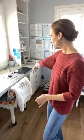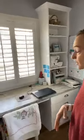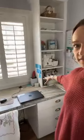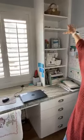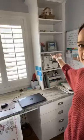So I get all my paperwork done over here. I can write all the blog posts, write all my patterns. Everything happens on the business side. And then we've got some really nice tall shelves. And I'm going to pick you up and move you over here so you can kind of see that. So you can see here, I've got just a lot of nice shelving that's always open. I've got my serger and then just a lot of little office supplies and stuff like that.